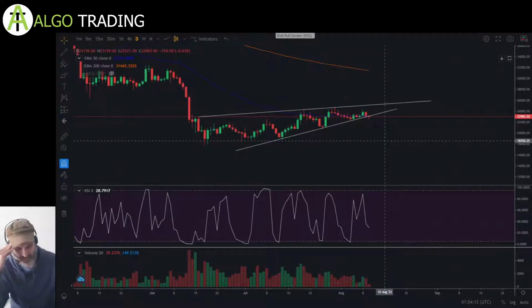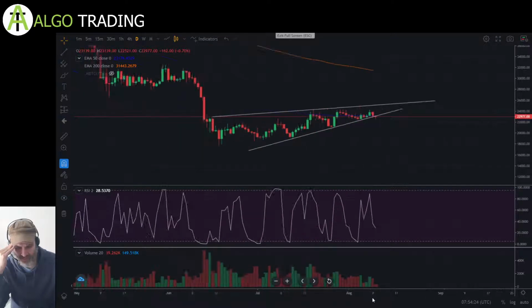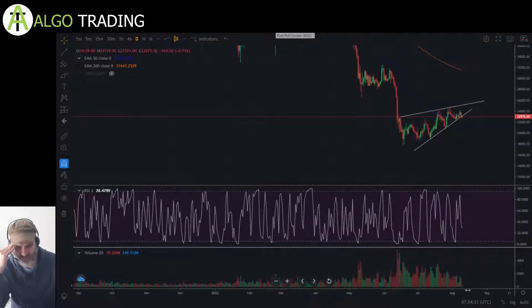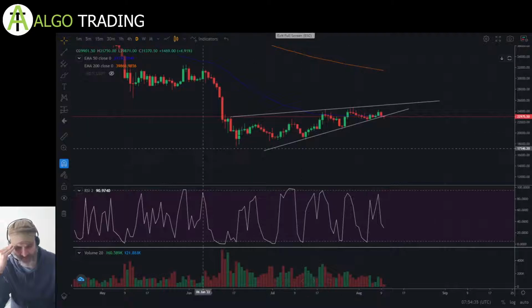But I'm not seeing lows, but the first support is generally around this 19 area. If we break that, then who knows where we're going. I mean, how much do I have to scroll in? I'm just looking at this.